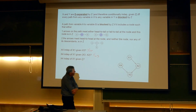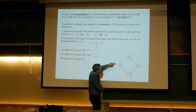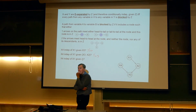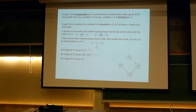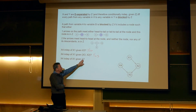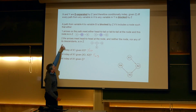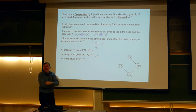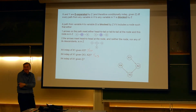It is then, right? Because now we block it this way. We're given nothing. We don't know X3. And so this is sufficient to block the path between X1 and X4. So this d-separation lets us read off marginal independence as well as conditional independence. Marginal independence is just the special case where we condition on nothing. And in that case, of course, rule number 1 won't help us, but rule number 2 tells us that things can be independent. The other way they can be independent is if there's no path at all between them.